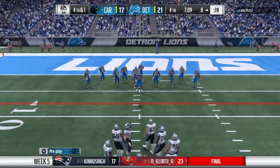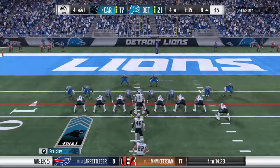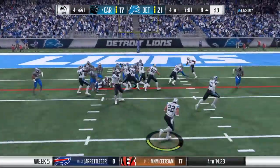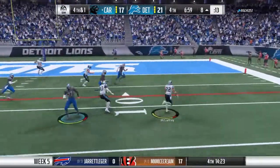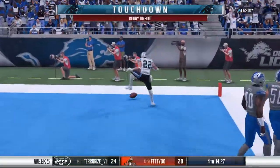One score down. Here we go. They're going to go for it here on 4th down. Here we go with McCaffrey. And he'll take this into the end zone.